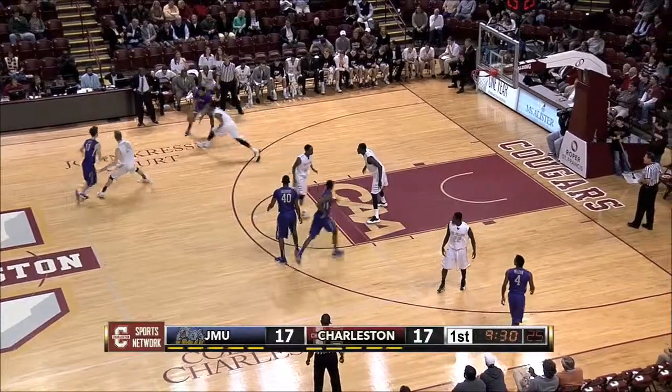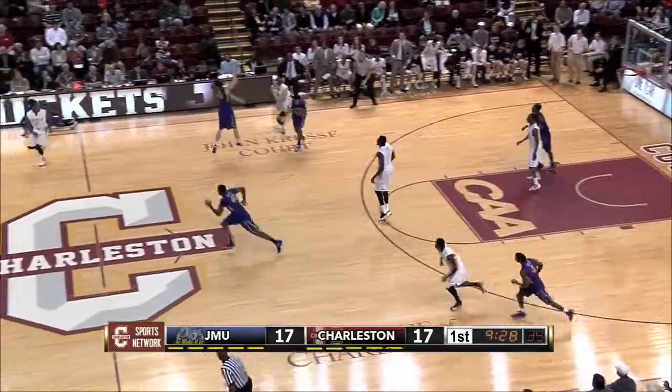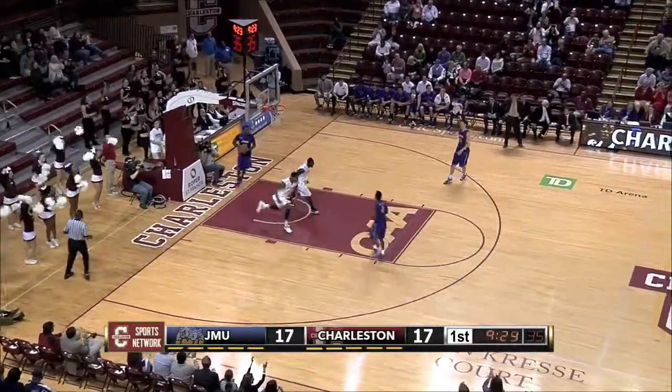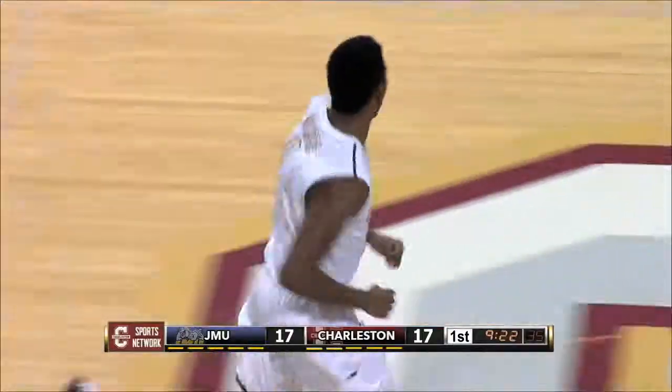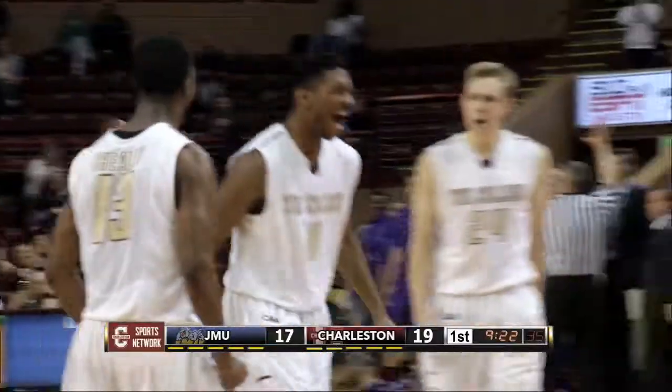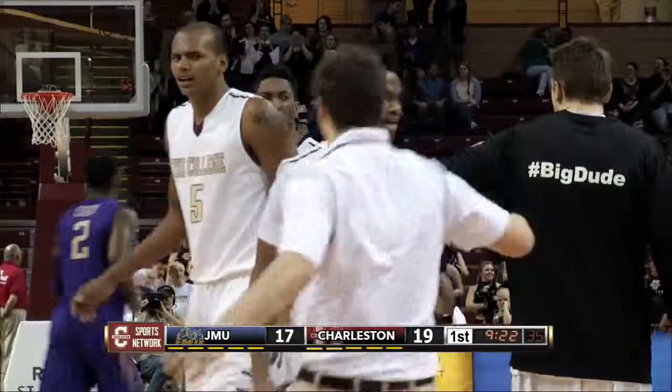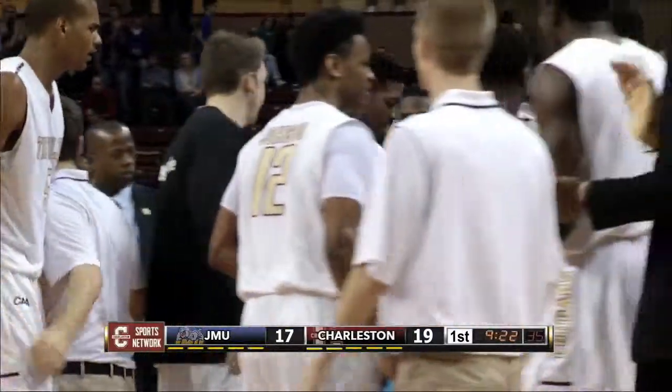College of Charleston makes it 7 of 13 from the field. And here's Donovan Gilmore on the other end. What a dunk. Nice steal by Canyon Barry. Aggression on defense leads to transition basketball by Donovan Gilmore, and he really slammed it. He was way above the rim.